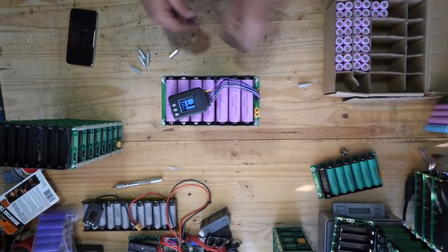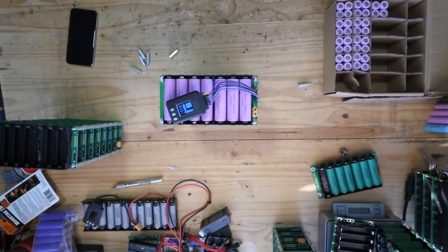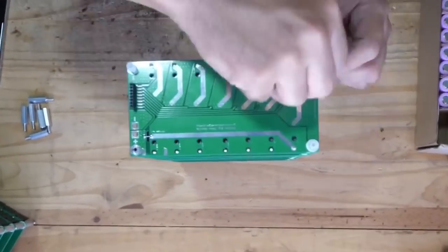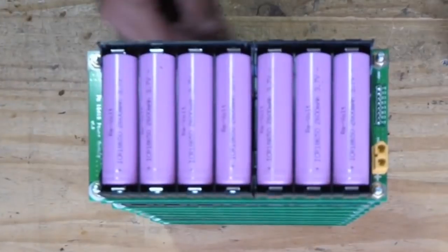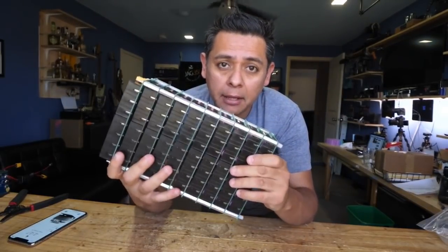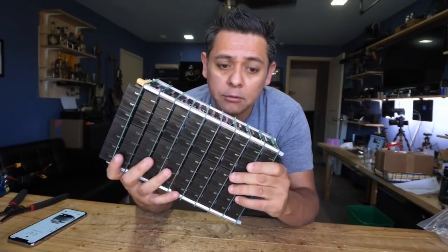Whoa, they are kind of all over the place. And just like that, we assembled a 1 kilowatt hour battery pack, 24 volts, ready to be used.